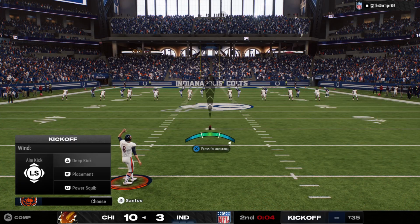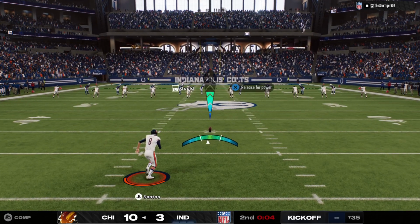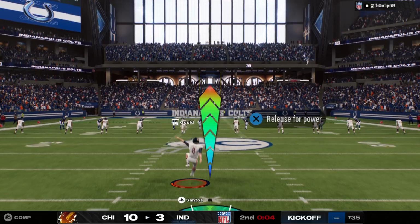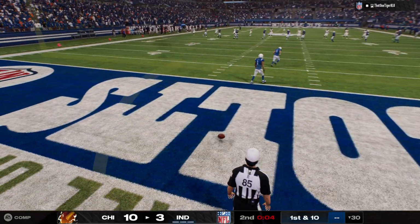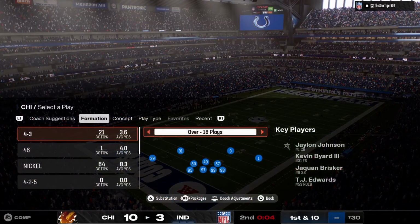You'd expect him to make most of those attempts from this distance, but it's never a lock. So they'll happily take this and finish off the drive with points. And that one bounces through the end zone for a touchback.